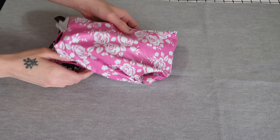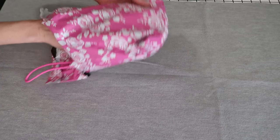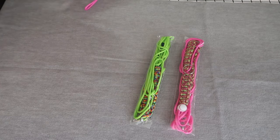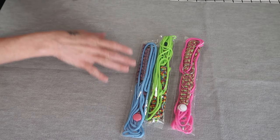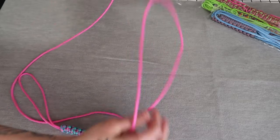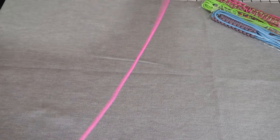I went on Etsy to a shop called Crafty Design Shop, and I got four collars and leashes for the ferrets. And here, these are the ones that are wrapped up. I actually opened one because I wanted to test it out. All right, so you get the leash. This is the leash.